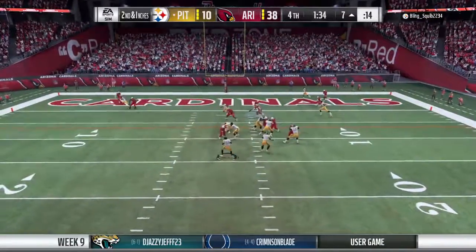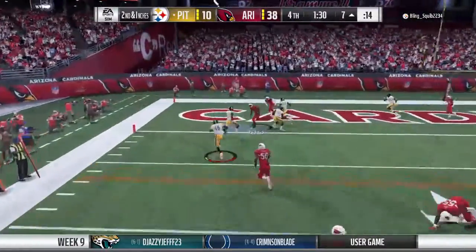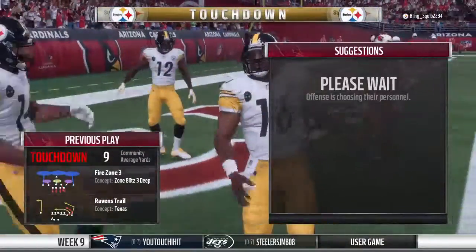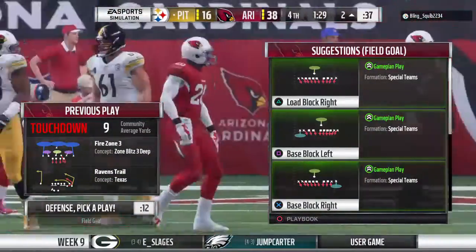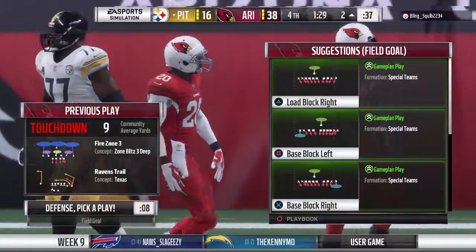Out of the gun, they'll look to throw. Being chased out left. And he's in for 6 and a Steeler touchdown. It's their quarterback with his first career NFL touchdown. And the Steelers are able to cut into that deficit.